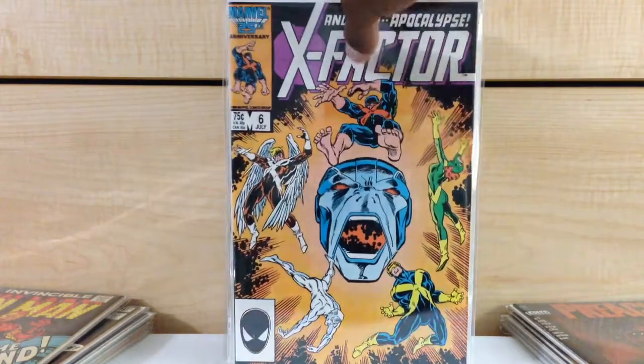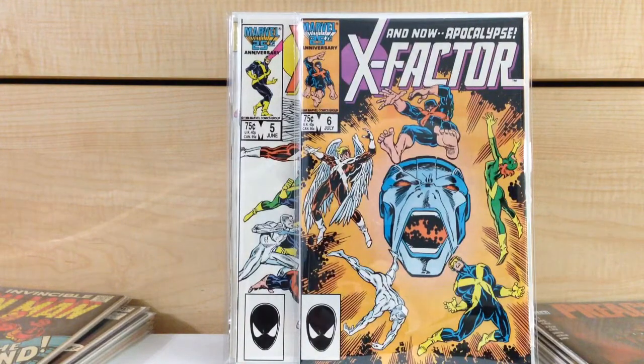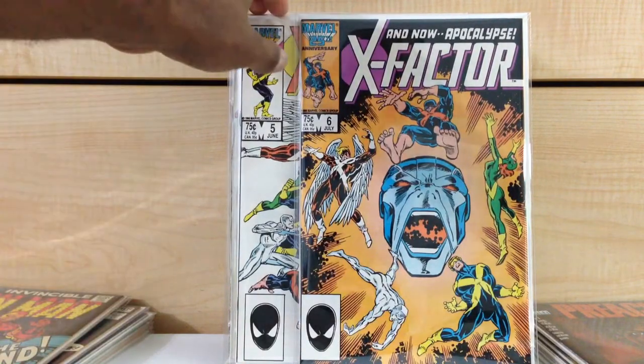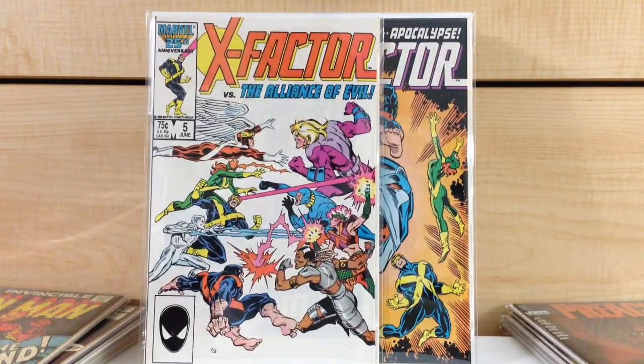So be on the lookout. If you haven't picked up X Factor number 6 already, I urge you to do so. And while you're at it, pick up number 5, which is the first cameo appearance of Apocalypse. He's on the final panel of the final page.